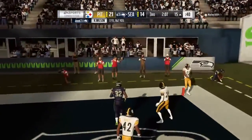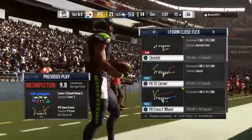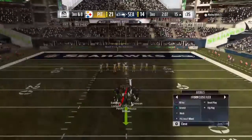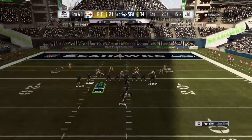And this one taken in on the right sideline, but not in the field of play. They say it's incomplete. The throw led him a little too far. It brings up 3rd down. And the Seahawks on 3rd down, they've only converted once in 4 tries. This is 3rd and 8.